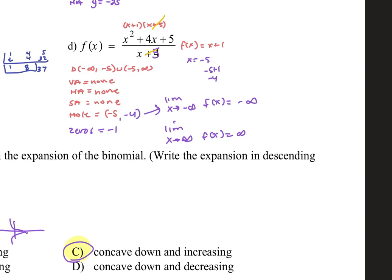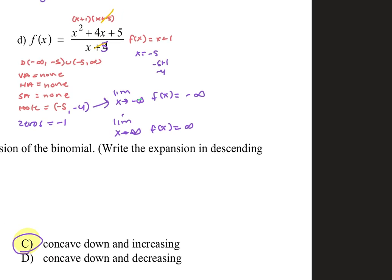Oh, actually, this is wrong. So this should be as it approaches. That's the end behavior. I put that the hole would be the limit as your x approaches the x coordinate of your hole, which is negative 5. Oh, that's hard to read.